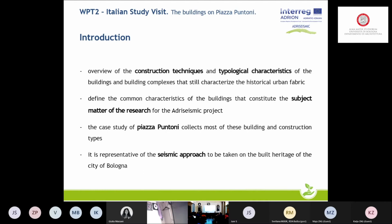and we are doing this presentation today because I will show you how the case study we have chosen about Piazza Puntone collects most of these buildings about building types and construction types. So you will understand why we have chosen this place for our case study, because it is really representative of the seismic approach to be taken on the built heritage of the city of Bologna.